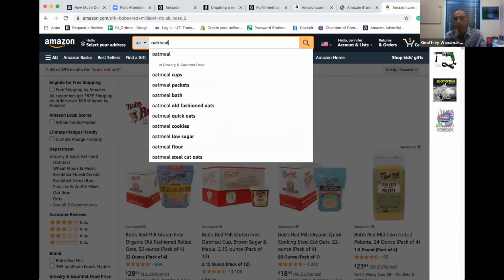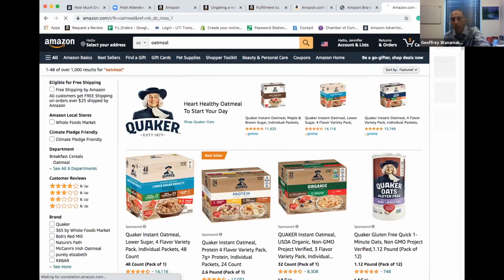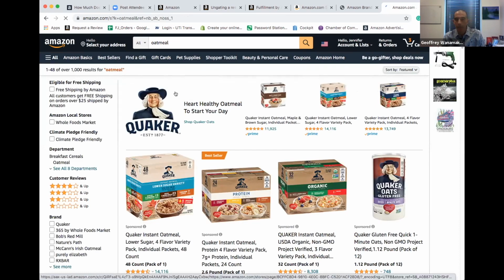So say I'm searching for oatmeal in general on the Amazon platform. Quaker was able to advertise to me this banner ad as the first thing that I see. And so again, this banner ad is a branded ad which you have access to with Brand Registry.